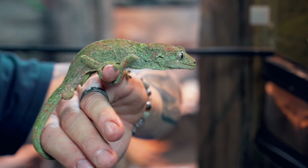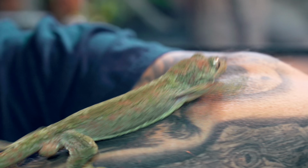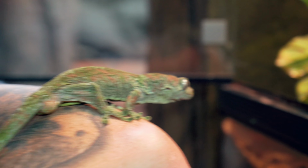We actually just got our first clutch of eggs from our Chihuahuas here just last week. Unfortunately, they weren't fertile, but still, we have some eggs. So we know that she'll probably maybe lay fertile eggs the second time around, and that's going to be pretty exciting. Again, these are Chihuahua geckos from New Caledonia.